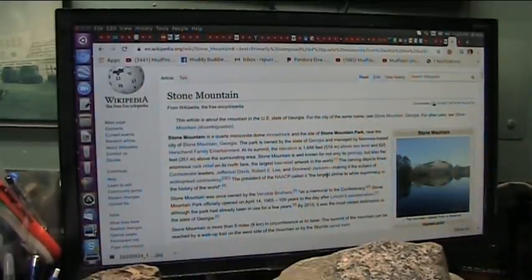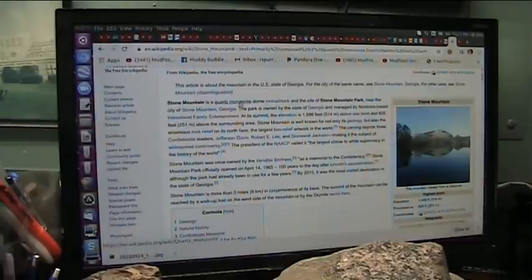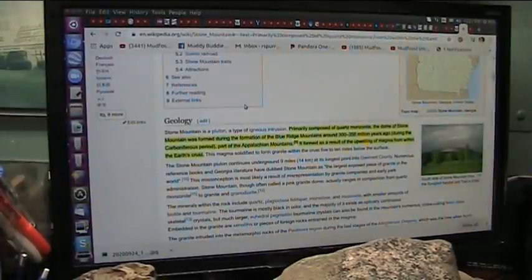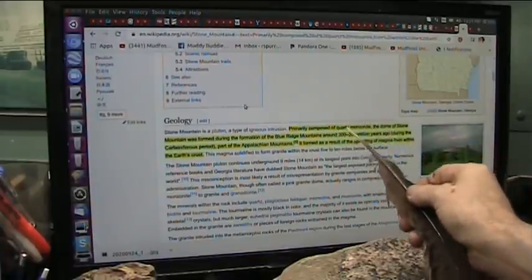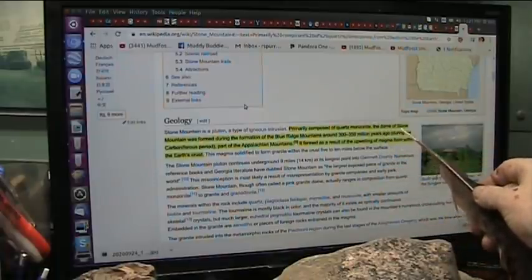He said, I think this is the heart of the dragon. And it is exactly where it should be, and it is exactly gigantic. It's the biggest monolith of this type in the world. And it's a quartz monzonite. Well, let's look at what that means. First of all, I completely contest that Stone Mountain is composed of what they call quartz monzonite, which is muscle tissue from a heart, cardiac muscle.